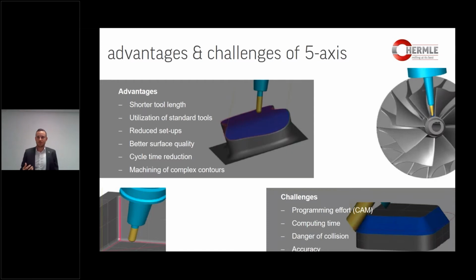So what are the advantages? I've already shed some small light on that. One very important feature is, for example, a shorter tool length. That means when I have a 5-axis machine, I can use a very, very short and standard tool because I have a better accessibility maybe than on a 3-axis machine. So shorter tools mean less investment, first of all, standard tools. And at the same time, a shorter tool also means less vibration, higher stiffness of the whole system, and therefore, for instance, better surface finishes, even though you might run the same NC code as on a 3-axis machine.